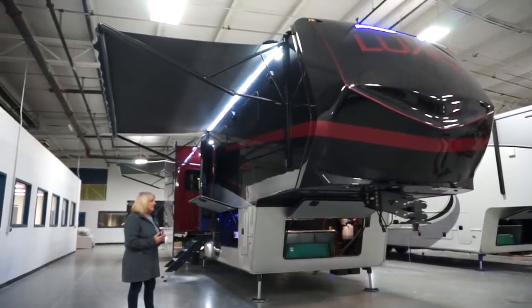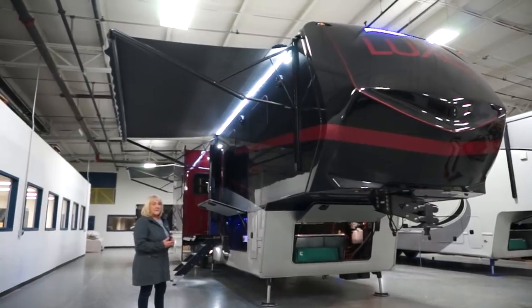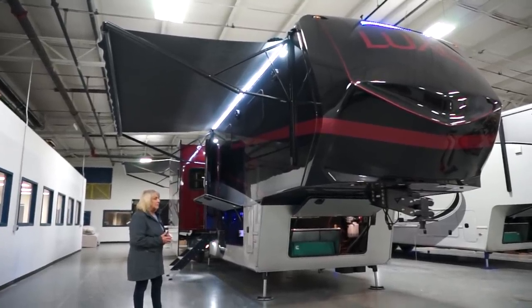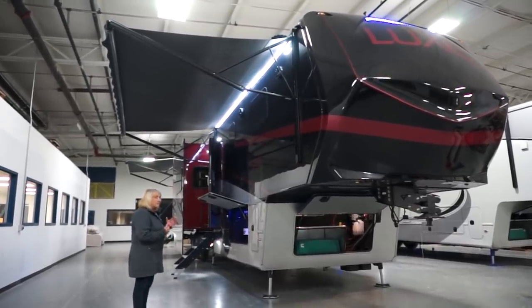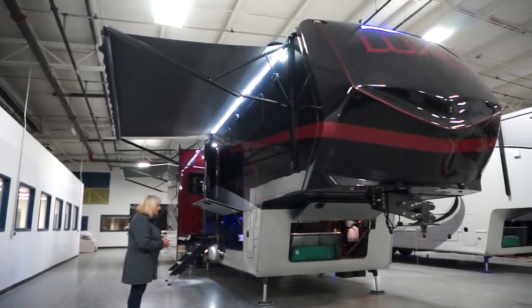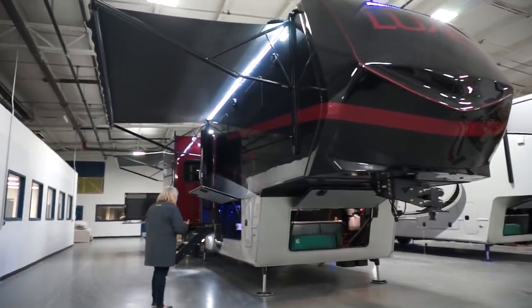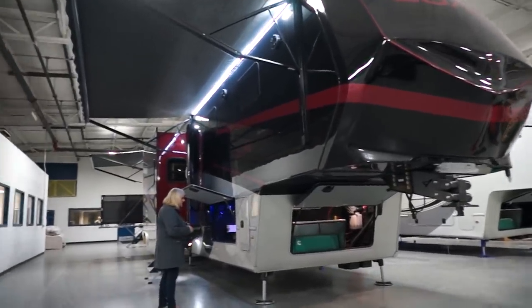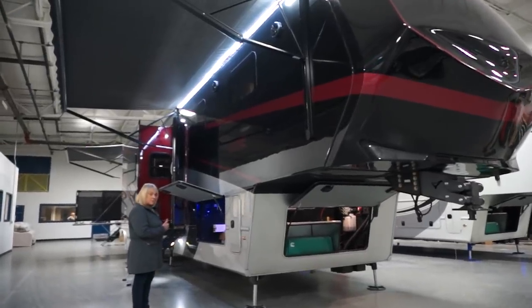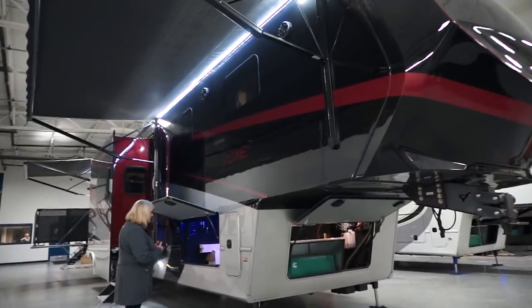But we want to talk a little bit about the outside, because we've taken the toy hauler to the same levels as the Elite and the Gold. And that means we've got the big frame, we have the equalizer leveling system, we have the enclosed underbelly like we did in the fifth wheels, with the layers of insulation actually lining the sidewall of the frame so it's not conducting hot and cold into the underbelly.